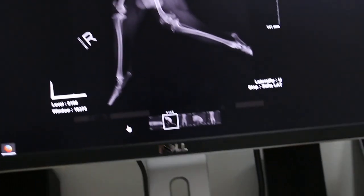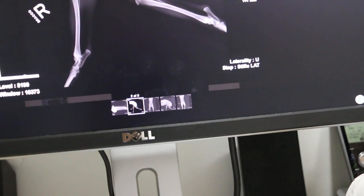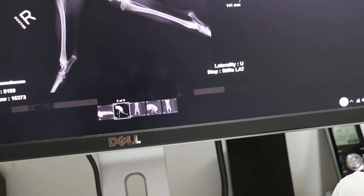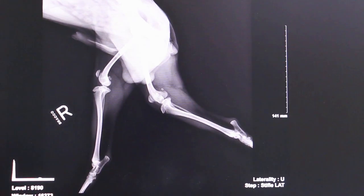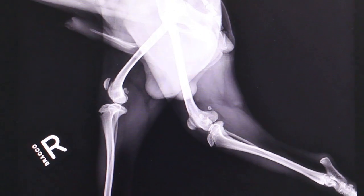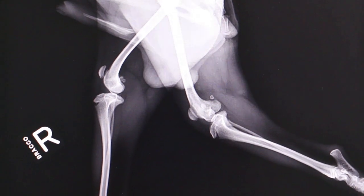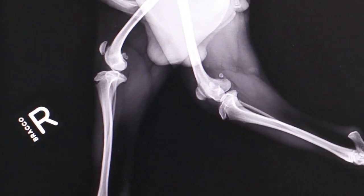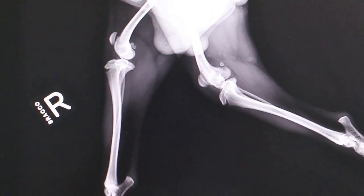So I've looked at the X-rays. Now we see the X-rays here. Okay, this X-ray was taken on March 14, when Don was first presented. So March 14, see the X-ray. The complaint was the right leg was lame.